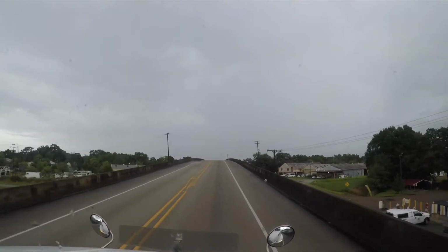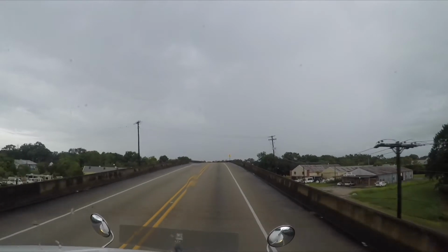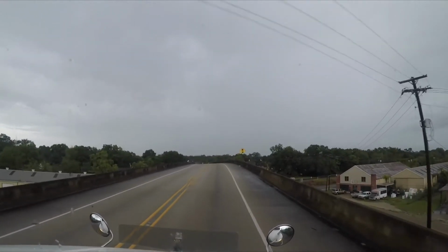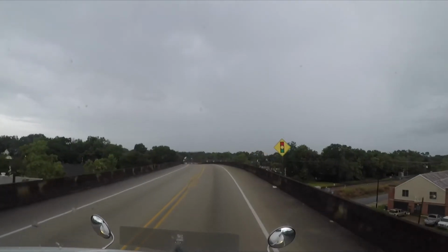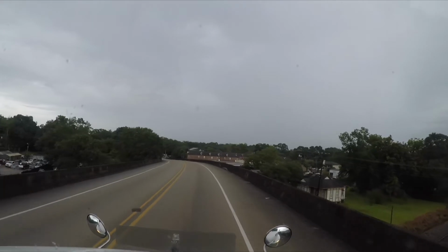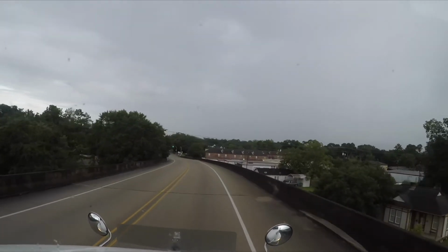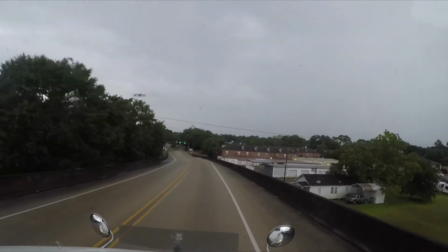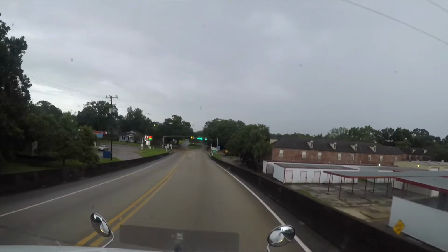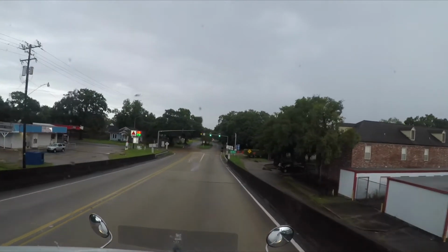Stop at is now at the bottom of it, and when you're going downhill in the truck, you tend to be building speed, so you have to make sure that you aren't going too fast, and you will be able to stop at the light if you have to. This area is also known as the rice capital of America, so it's not uncommon that we're fully loaded at 80,000 pounds coming downhill toward this light.